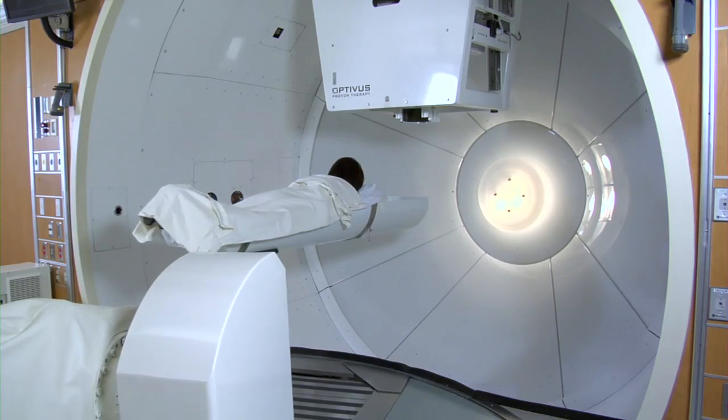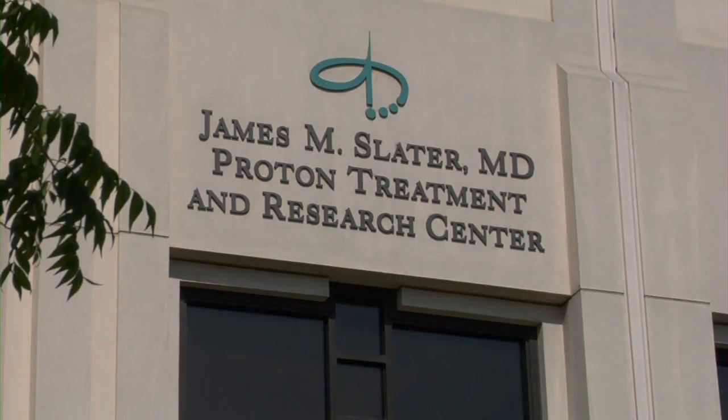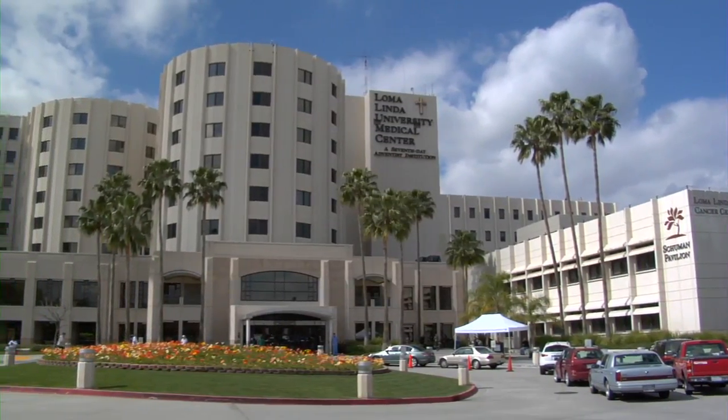Proton therapy is currently available for breast cancer patients at the James M. Slater, MD, Proton Treatment and Research Center at Loma Linda University Medical Center.